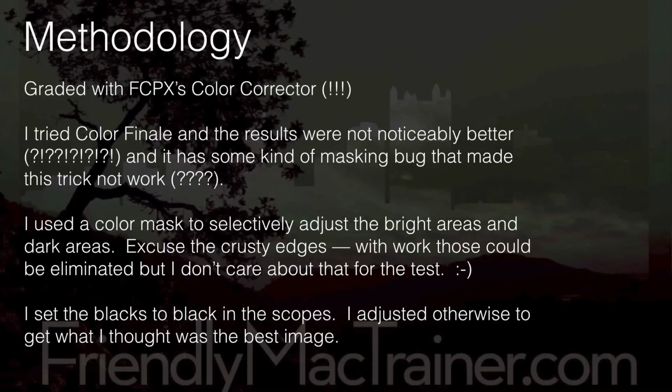As for the technicals, I set the blacks to black in the scopes, and the midtones and highlights I just adjusted to make the image as aesthetically pleasing as possible. I was just trying to have every camera put their best foot forward. And with that, the moment you've been waiting for, the test footage.